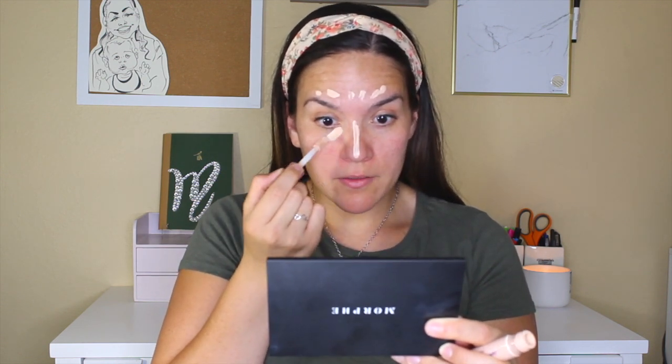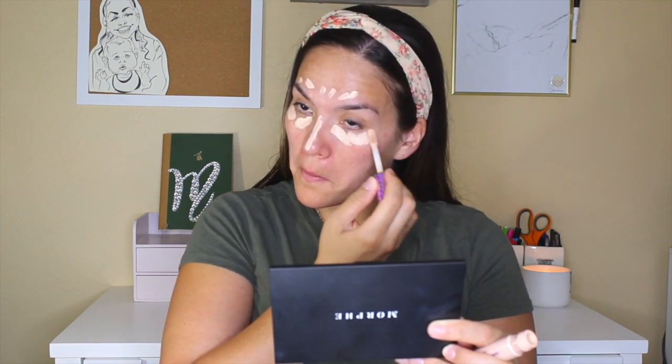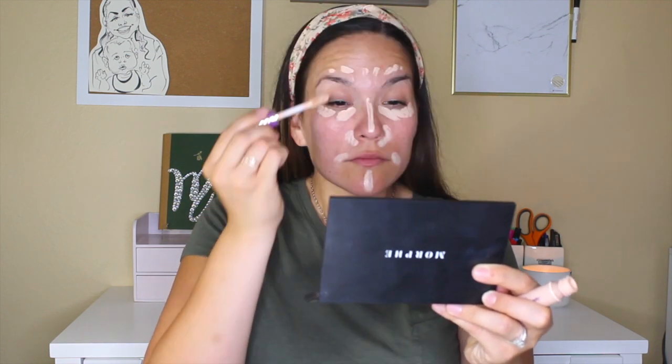So first I'm going to just go ahead and put it on my nose like this. I put a little bit on my forehead right here. I put a lot right here in the inner part of my eye, and a little on this side. Under my nose, down the chin, I put a little bit underneath my eyebrow, and that's pretty much where I start. I know I look crazy, but just trust me.